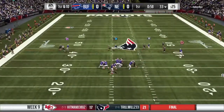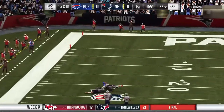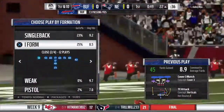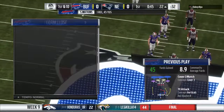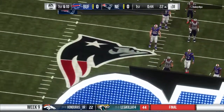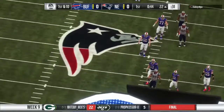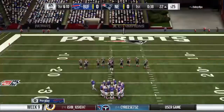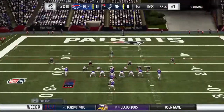Allen now on first down. Going deep here for Watkins. It's caught inside the 25. And all the way down to the 22-yard line. A big play here for Buffalo. 45 yards. So the big play gets them all the way down to the outskirts of the red zone here for 1st and 10.